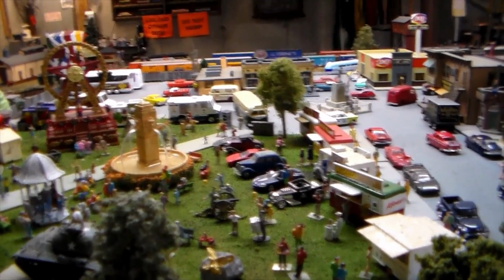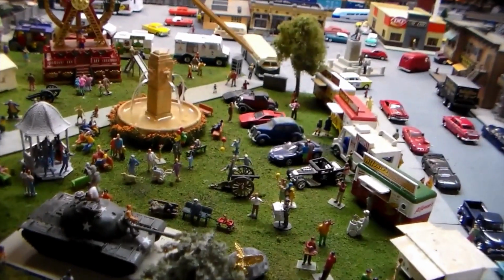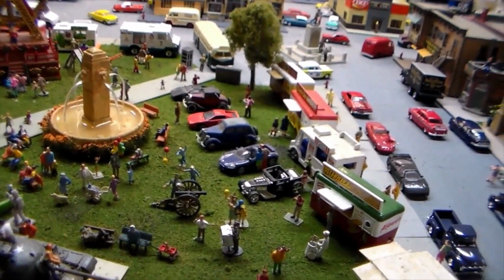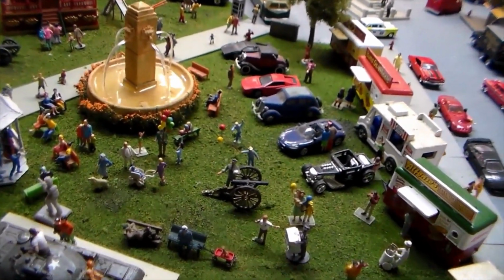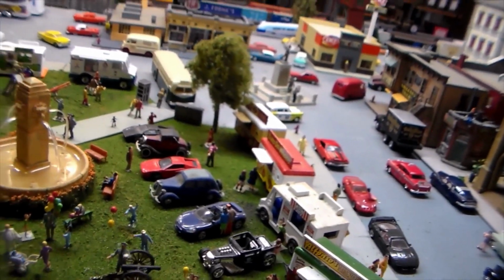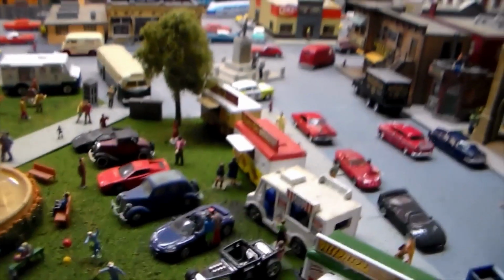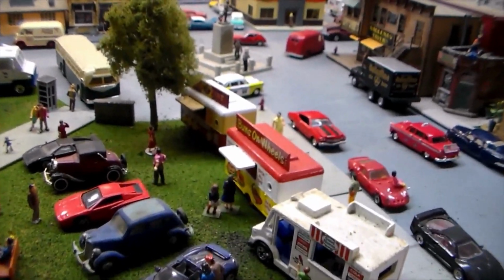I'll let you just spend a minute there and get all the people that you can. Oh, we've got somebody up here picking up the bus too. So everywhere you look, you see activity. The Ferris wheel was a gift from one of my wife's cousins. Whoops, going too fast. I'll let you just pan it. Let me know when you're done.